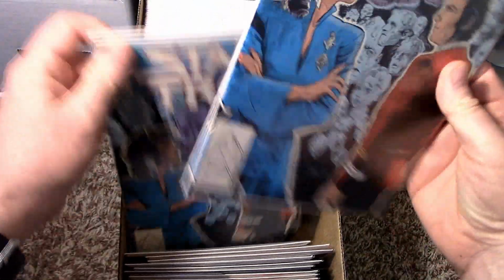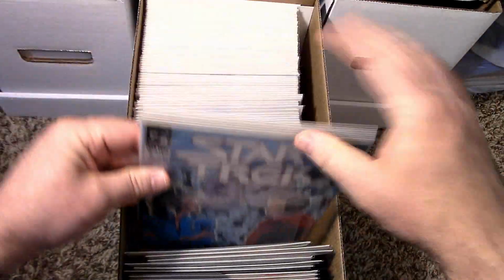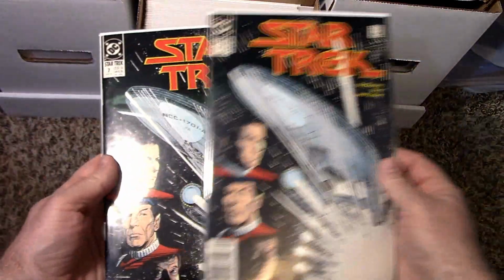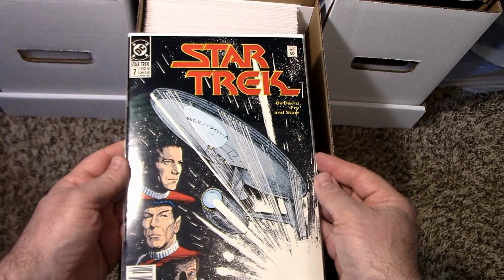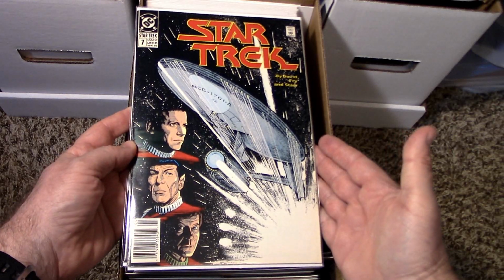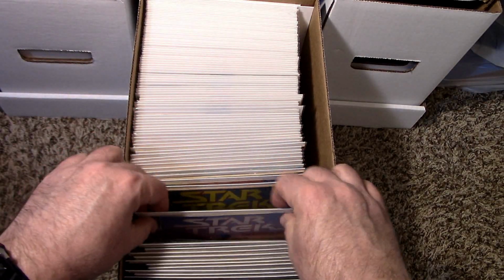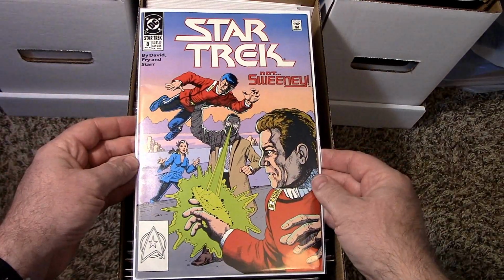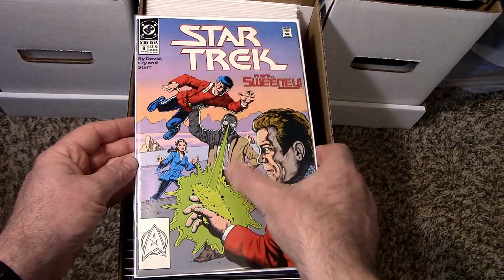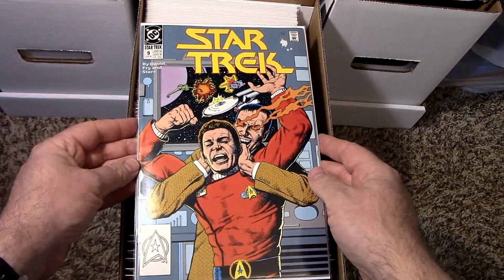Looks like I have 2 copies of number 6. And I'm mainly just going to focus on cover art. If you have any questions about these, maybe I can answer it. But number 7, nice little... Oh man, I don't even know if I was in camera. Got the Enterprise warping. Number 8, not Sweeney. This looks like something pretty crazy here. Got Spock full leaping. Oh, this one's intense.